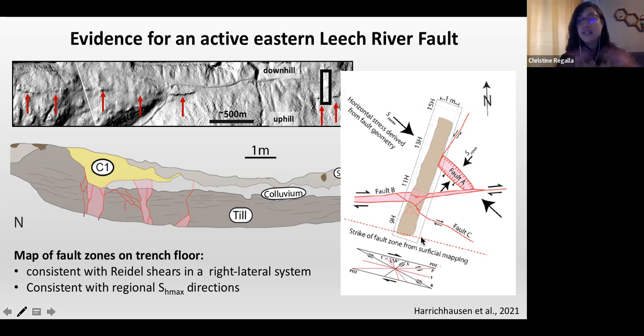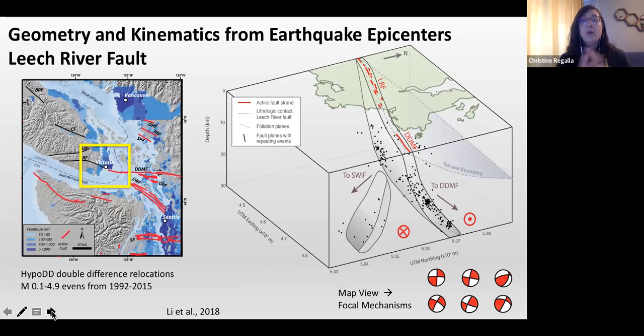That if we place this fault zone in that system also suggests that there's a right lateral component of deformation at this site along the Leech River Fault. And these field data are consistent with some results by, again, PhD student Geology, who was looking at earthquake seismicity beneath the Leech River Fault.